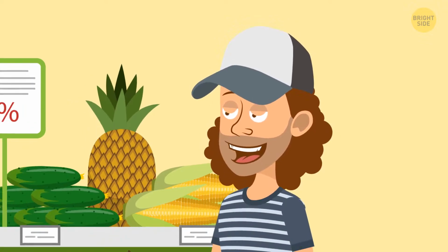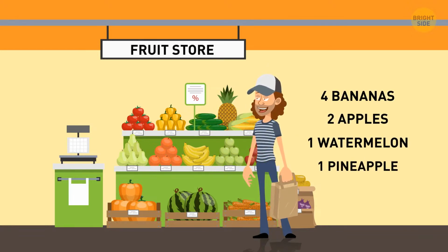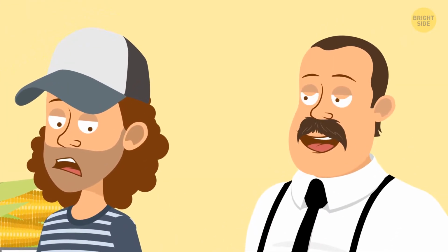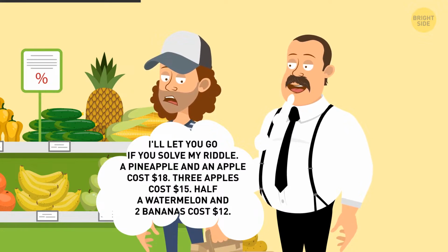One guy snuck into a fruit store and wanted to steal some fruit. He took 4 bananas, 2 apples, a watermelon, and a pineapple. But suddenly, someone grabbed his hand. It was the store owner. He said, "I'll let you go if you solve my riddle. A pineapple and an apple cost $18.